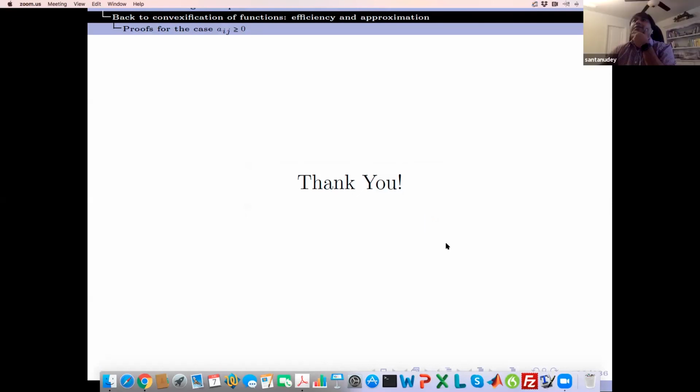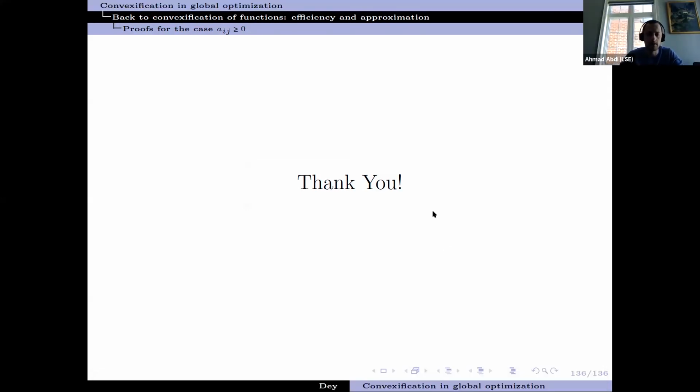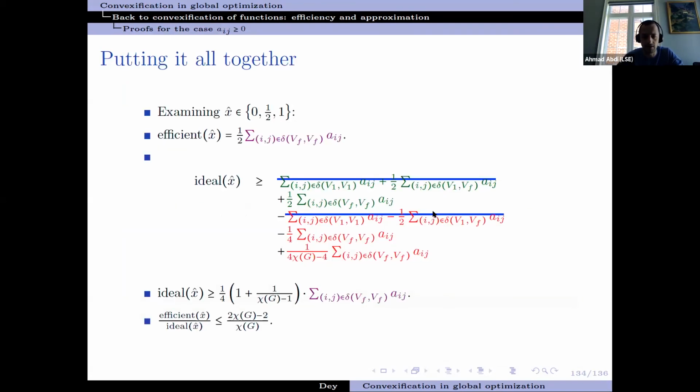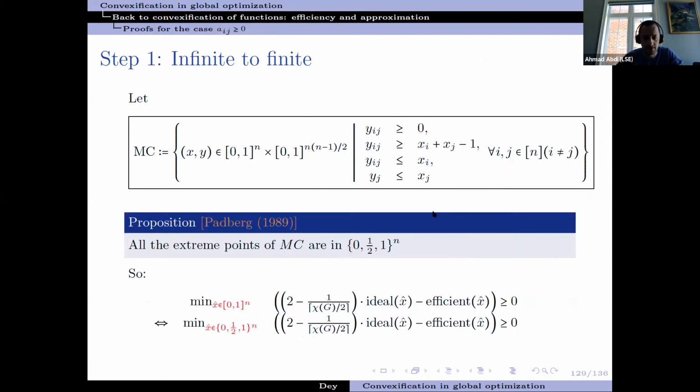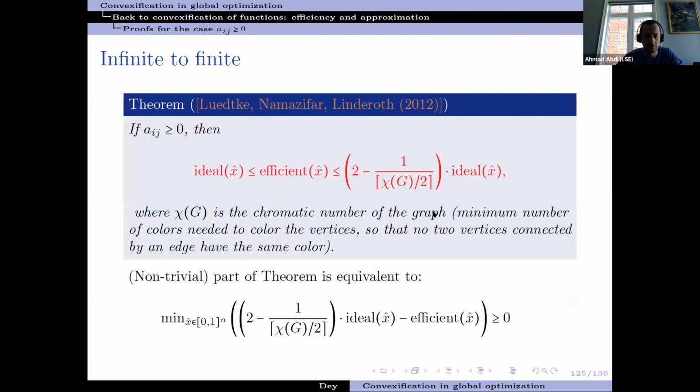Yeah, go ahead, Ahmed. So you meant if all the edge weights are positive, you can upper bound the coefficient of x as a function of the chromatic number. That's a really nice result. Are there extensions of this to the case where not every edge is positive? Perhaps the positive weight edges form a cut. Could that work? No, there are no explicit structure results.